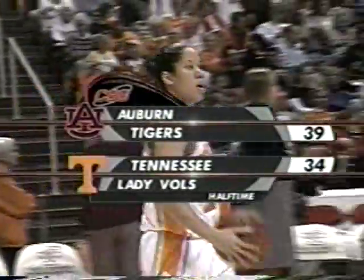So Joe Ciampi's team has the lead. Can Kara Lawson and the Lady Vols come back? We'll see. Second half action coming up next on CSS.